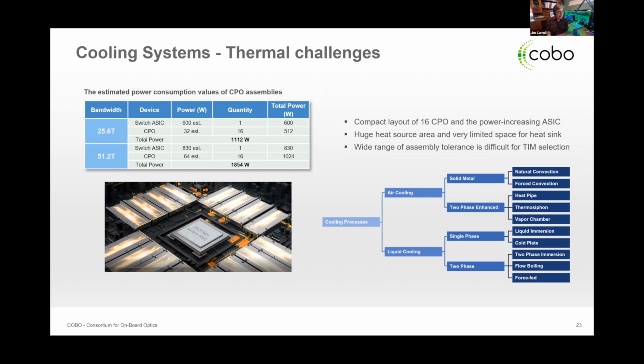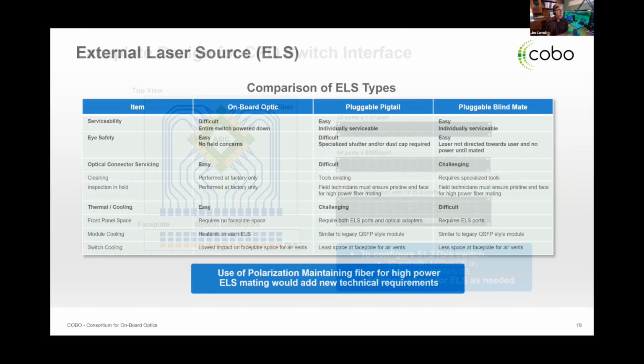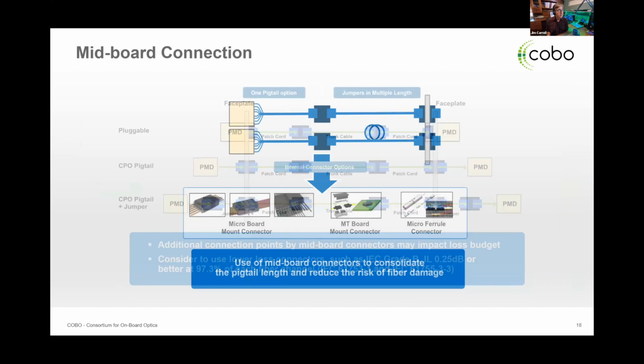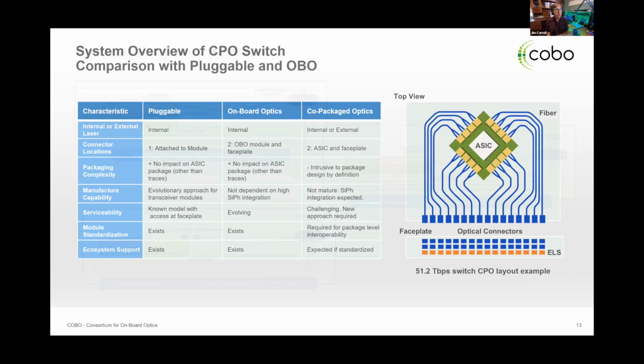So here's a question that challenges us to take a step back: what is the problem this is solving that I can't do today with pluggable optics? Peter, maybe your first slide had some comparisons in there, and maybe that's the place we can jump off to this wider question of why are you doing this?